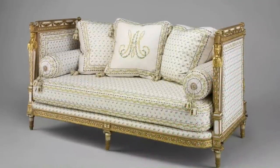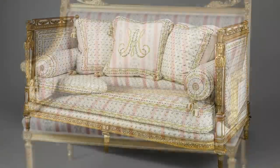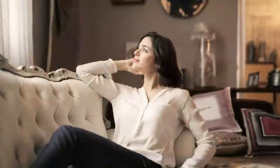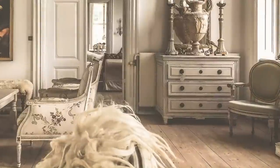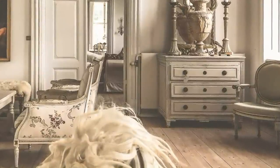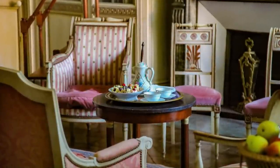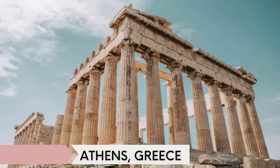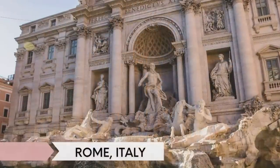When it comes to designing the perfect home for spring and summer 2023, neoclassical elements are a must. It is my personal favorite style and trend. This trend utilizes elements inspired by the classical architecture of ancient Greece and Rome.